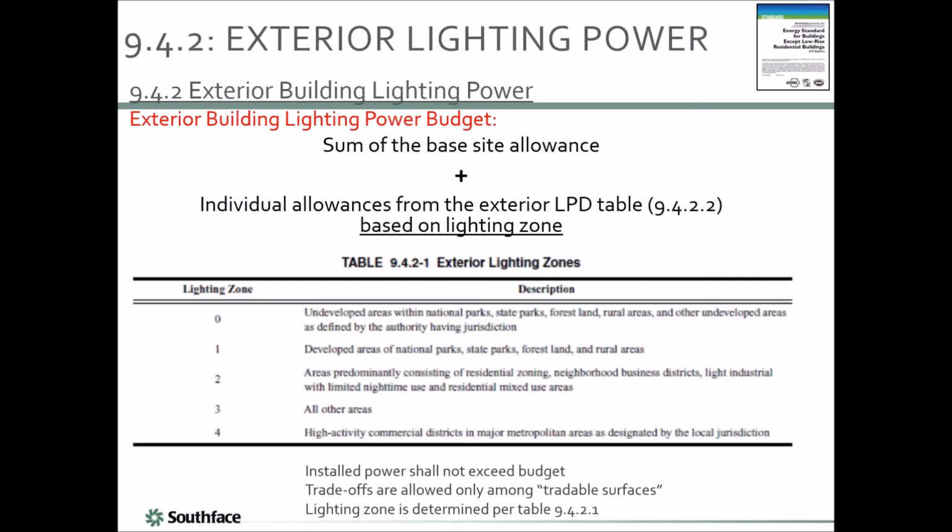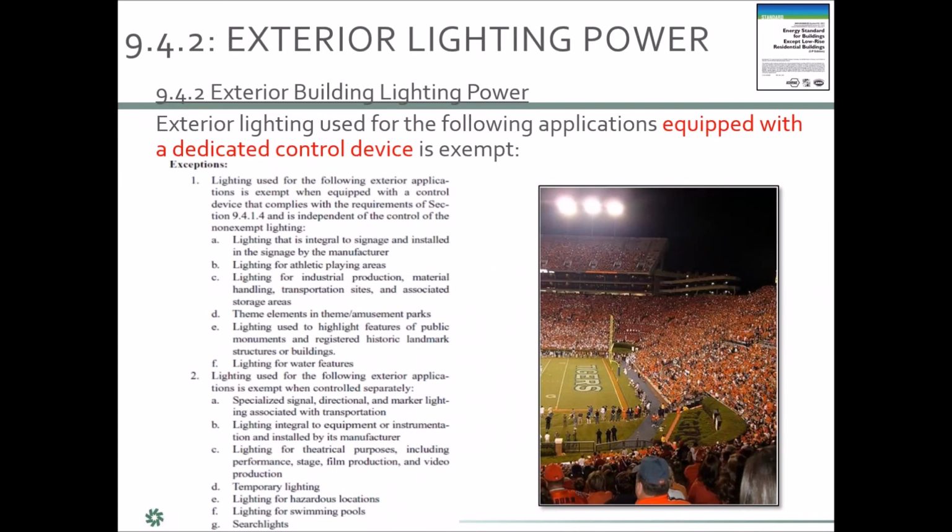And for exterior lighting, same concept, going really fast here, but essentially figure out what your budget is. It's based on what lighting zone type you have. And the zones range from very high urban situation, zone 4. Zone 3 is most commercial buildings. Zone 2 is kind of a residential neighborhood area. Zone 1 is the buildings and parking lots of national parks, and zone 0 is the middle of the woods.